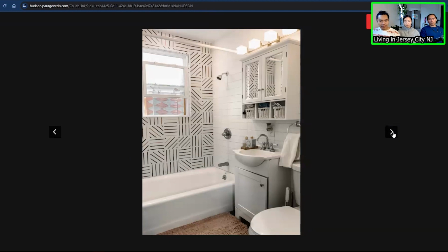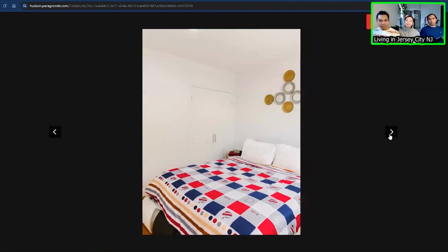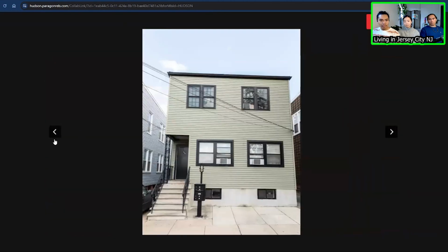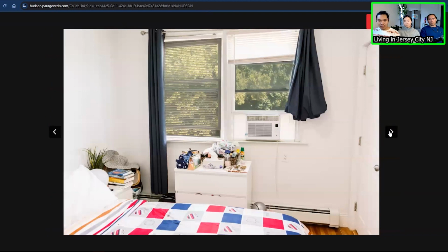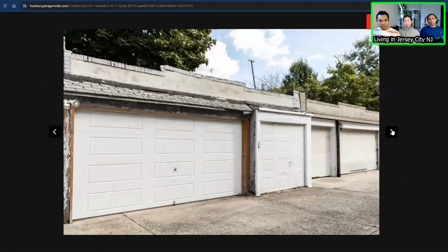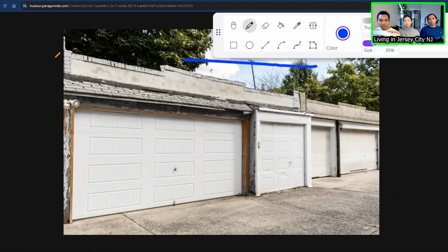Okay, you have a new bathroom. See that? This looks like a queen bed, so it's a pretty large bedroom, you just can't tell because of the bed. Okay, so you have air conditioning, window AC, and here are the 3 garage spaces.